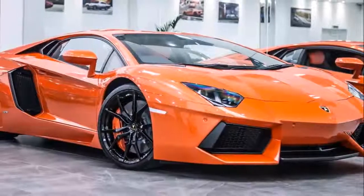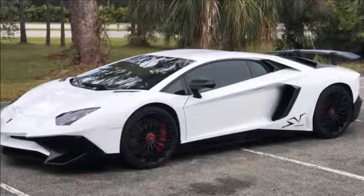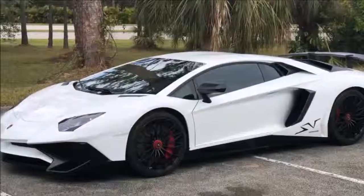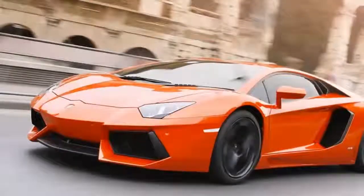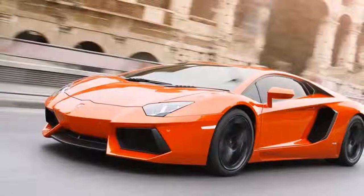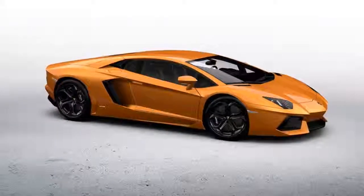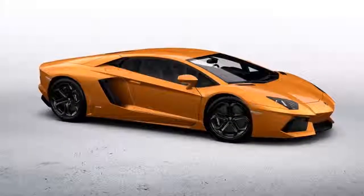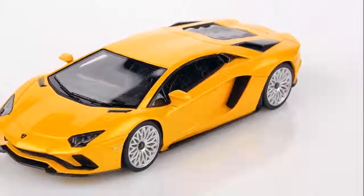Everything this thing does dynamically, in terms of going quickly, it does just brilliantly. The turning is immense on this car. The brakes really are out of this world. You will not come across a better set of brakes in a road car than this. The grip and the traction is off the dial. I mean, it's not just the fact that it's four-wheel drive. This thing is stuck to the road like glue.